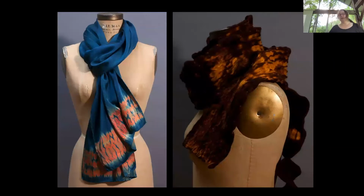So here are two examples of my work. I primarily work with wearables. I think there's something really incredible about making something that someone else chooses to wear, that they choose to put on their body, and that lives with them. The work on the left is in silk, and the work on the right is a piece in wool.